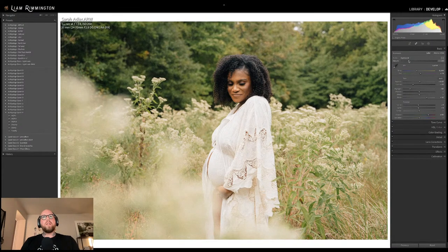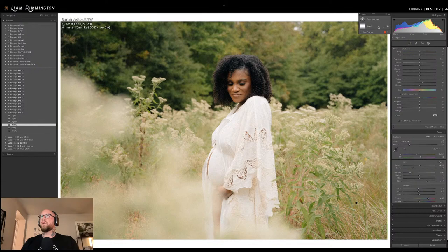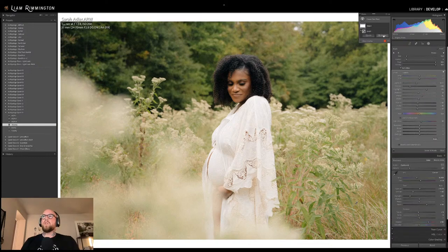So opalescent, I will probably increase this just a little bit, just again to balance out the highlights and shadows and just sort of bring a little more of that pastel look to the colors. Dreamy, I think we could definitely use Dreamy. I'm going to go ahead and apply a subtract.